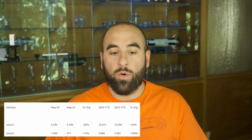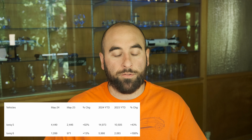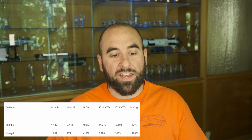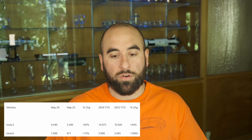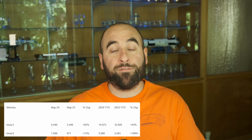The real star of the show is Ioniq 5. 4,449 units, which is an increase of 82% over this time last year where they sold 2,446. Ioniq 5 sales have almost doubled compared to this time last year. And so far year to date, 14,973. Last year to date at this time, 10,505. So this year is an increase of 43%. So Ioniq 5, even though it's a 2.5-year-old car now, is still the bread and butter of Hyundai's EV lineup.